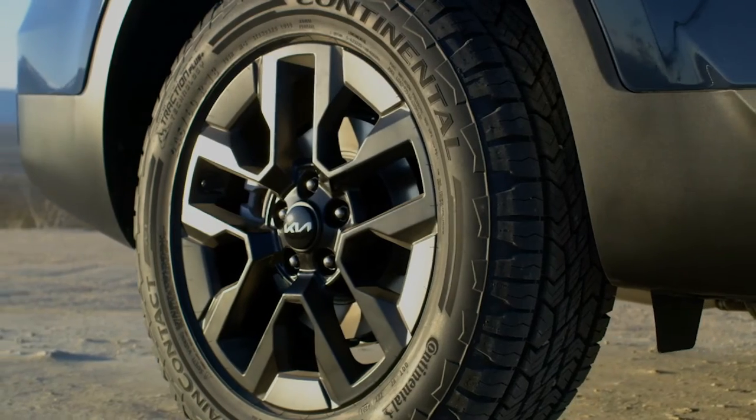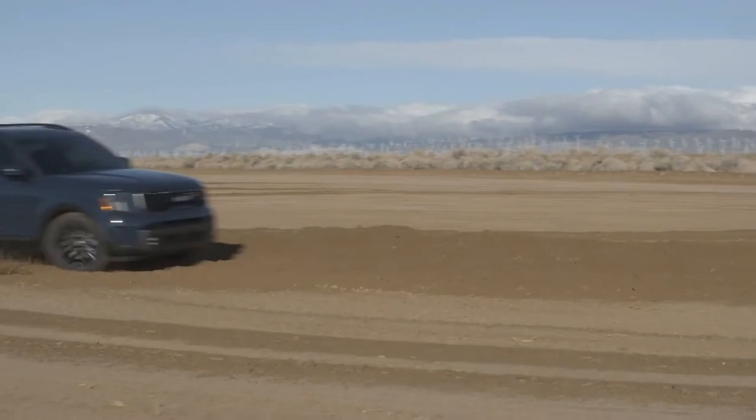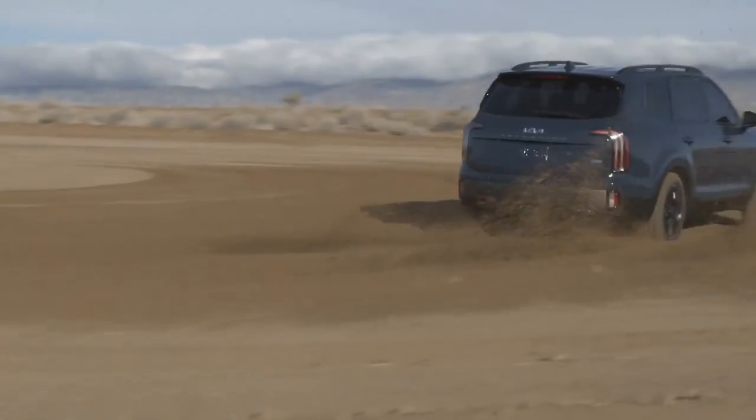Now, the X-Pro builds on the X-Line content, swapping out the 20-inch wheels with 18-inch wheels and aggressive all-terrain tires. X-Pro also lifts towing capacity to 5,500 pounds and provides upgraded traction control system.